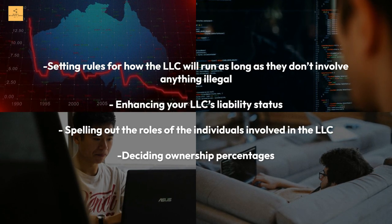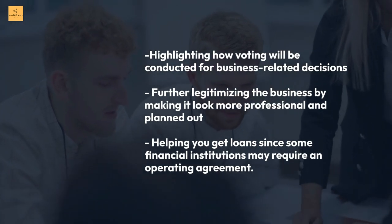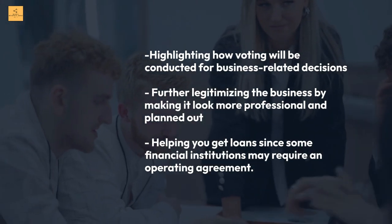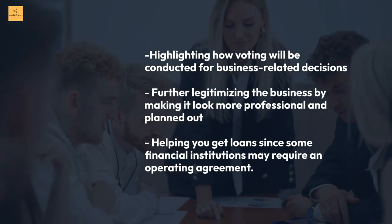Deciding ownership percentages. Highlighting how voting will be conducted for business-related decisions. Further legitimizing the business by making it look more professional and planned out. Helping you get loans since some financial institutions may require an operating agreement.